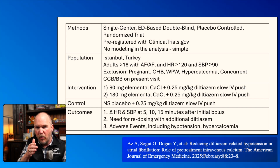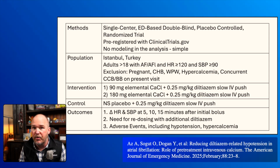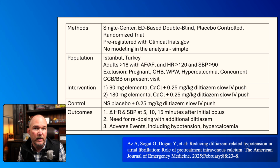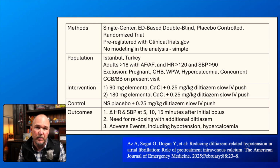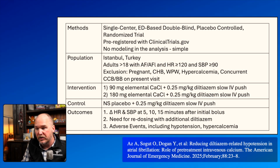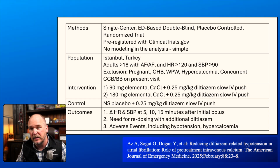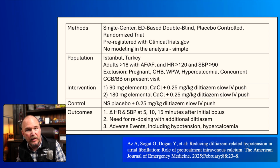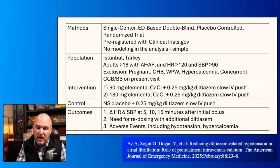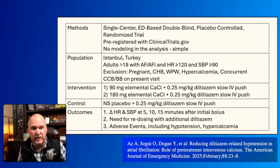Now, they had 2 intervention arms and a control arm. All 3 of the arms got diltiazem at the same dose, 0.25 milligrams per kilogram, slow IV push. Now, the intervention arms also got pre-treated with calcium, either 90 milligrams of elemental calcium or 180 milligrams of elemental calcium before they got the diltiazem. And then the control arm got a similar volume of normal saline.